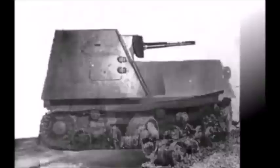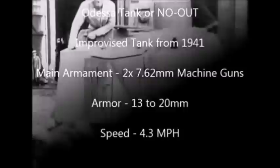They didn't really have standard issued guns. They were fitted with whatever the Russians could find. Some tanks were fitted with 7.62mm machine guns. Some were fitted with 45mm K-20 light guns. Some were fitted with anti-tank rifles.